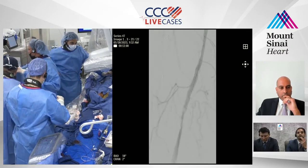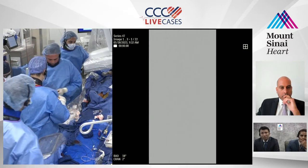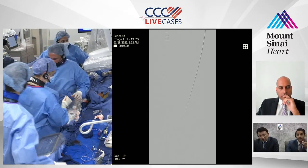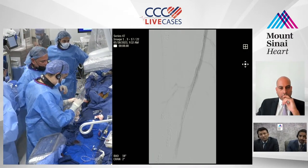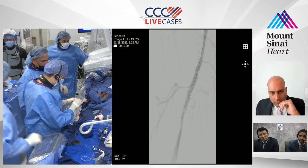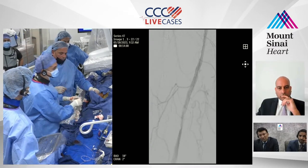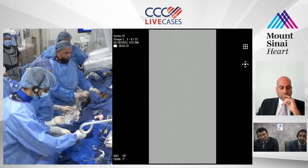I think you could probably get away with a relatively short stent, right? Most of it looks like it opened up. Well, we also haven't seen that popliteal lesion. You can see a lot of dissection next to the calcified segment. There's no question, we have to stent this. Just keep the system straight.